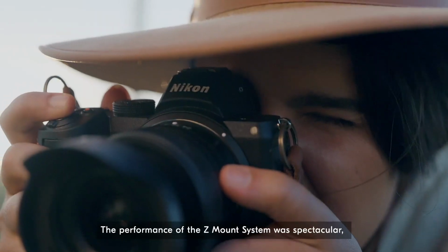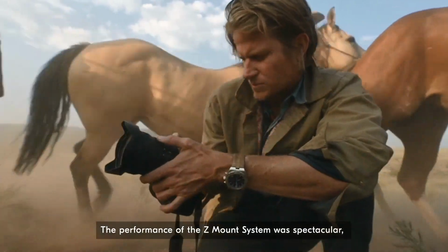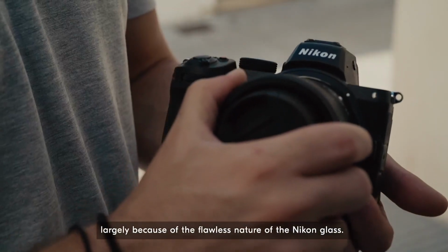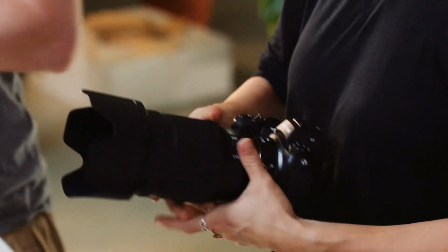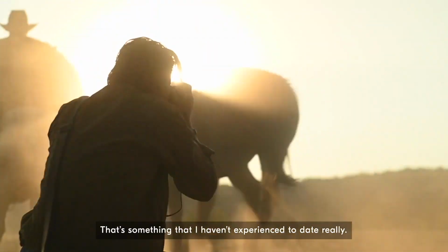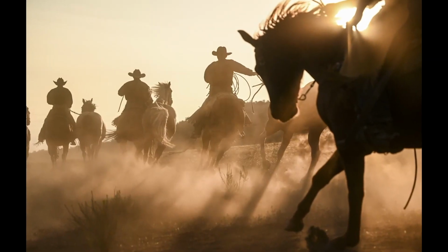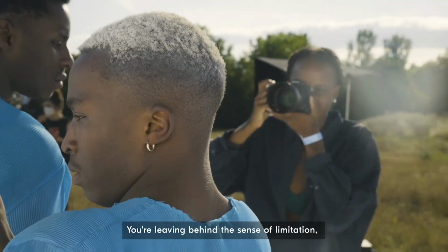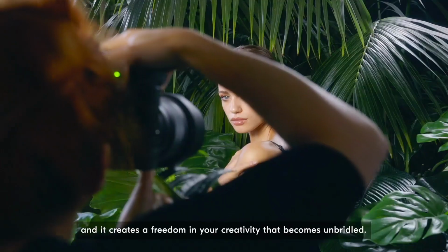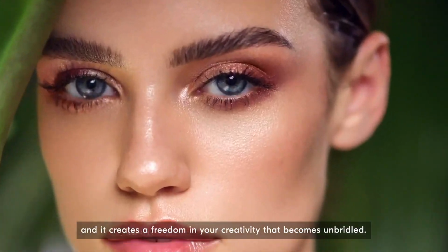The performance of the Z system was spectacular, largely because of the flawless nature of the Nikon glass. That's something that I haven't experienced to date, really. You're leaving behind the sense of limitation within this. It creates a freedom in your creativity that becomes unbridled.